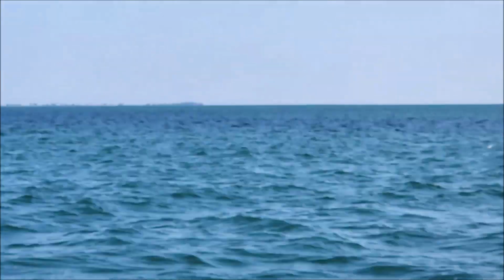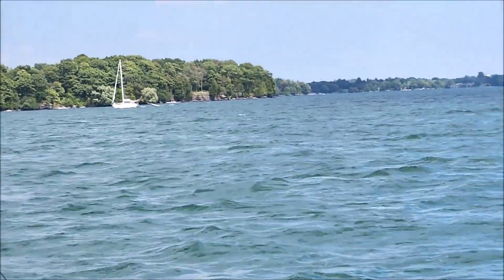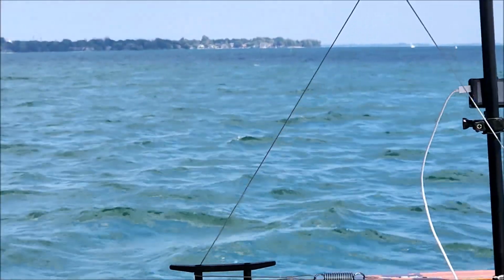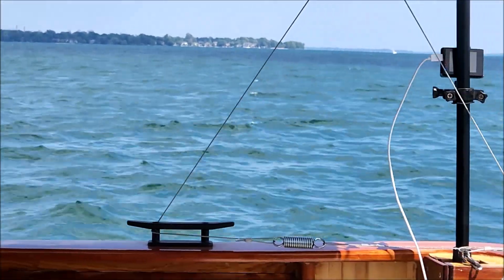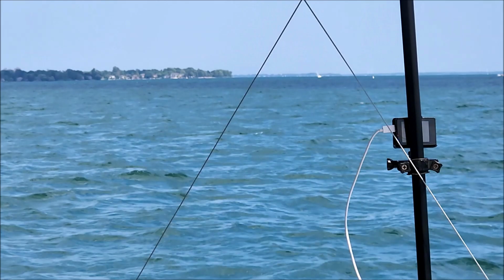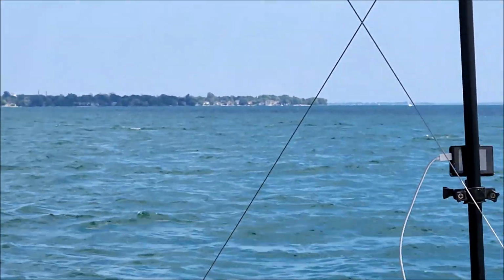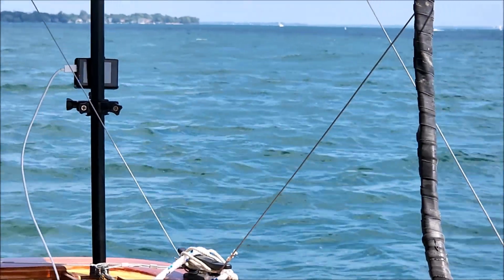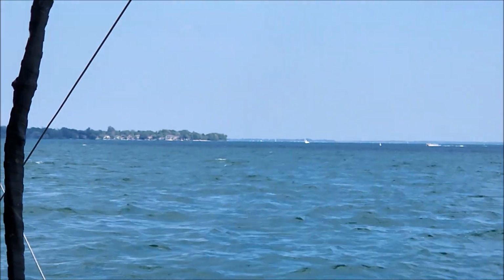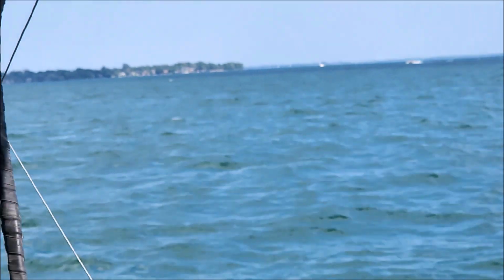Having a hard time holding this and steering at the same time. But it's starting to get a little bit cloudy, and it's still quite rough. But not too far to go. This is Kingston, and you have to go around that point up ahead, which is probably, I don't know, 6-7 kilometers away. And then we'll be entering the canal.